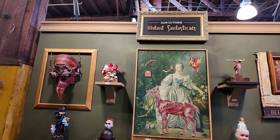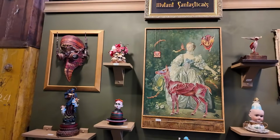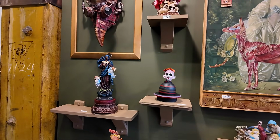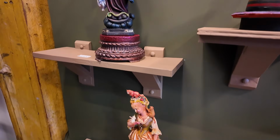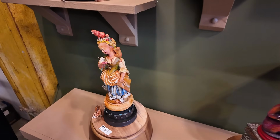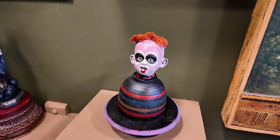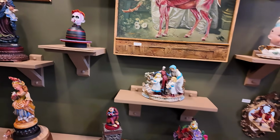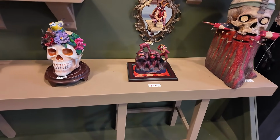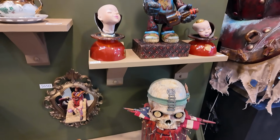We are in dark art heaven here. This is called Don Guthrie Mutant Fantasticals. All kinds of unique, I am sure, one-of-a-kind art. He gets antique pieces and paints them up into his own creations. Love this guy with the crazy hair. Reminds me of Drop Dead Fred when I was a little kid. But very, very unique, one-of-a-kind items that you can get here at Wunderkammer.